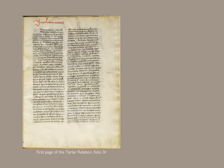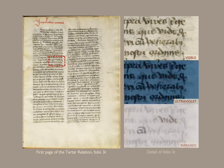As mentioned in part one, multispectral imaging can be used to visualize the spectral response of ink to different wavelengths of light. When this approach was used to examine the Tartar Relation, we discovered an altered passage of text on the first page of the manuscript. The highlighted section of text does not appear unusual in visible or ultraviolet illumination, but under infrared light, small sections of text appear to be different from the surrounding letters or words. The ink used to write this text is darker but responds similarly to ink used in the Vinland map. Its behavior is consistent with a carbon-containing ink, and the presence of carbon was later confirmed using Raman spectroscopy.